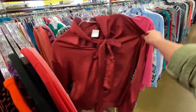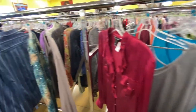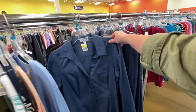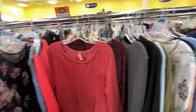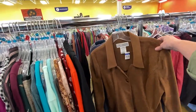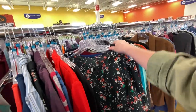I don't know what that is, but could be cute. Looks like the mediums are pretty picked over. Too busy.